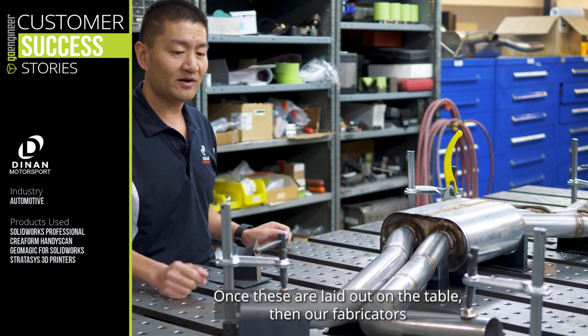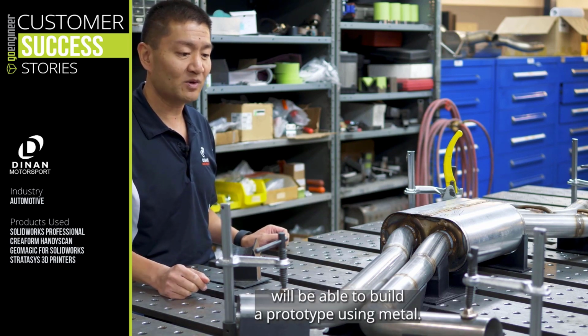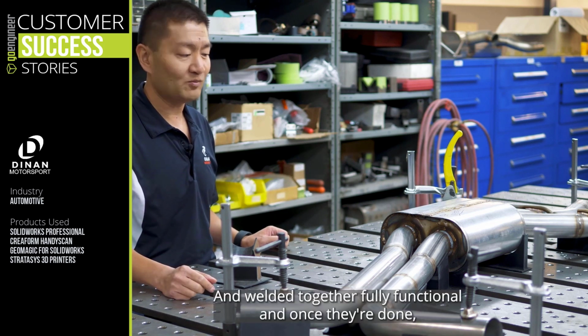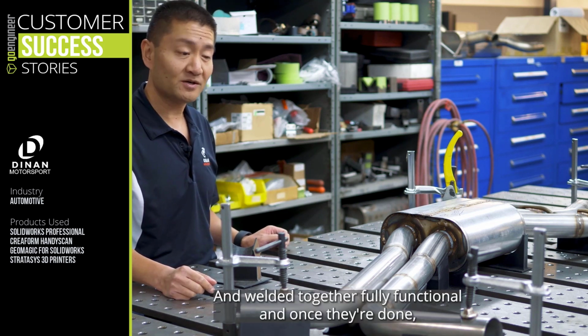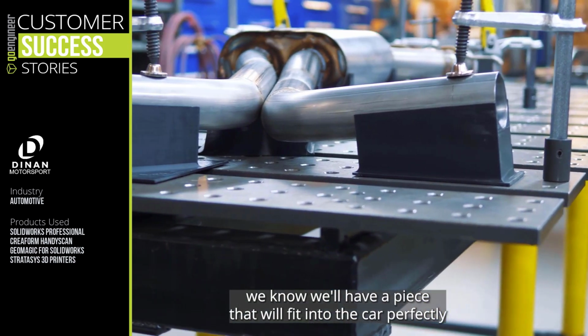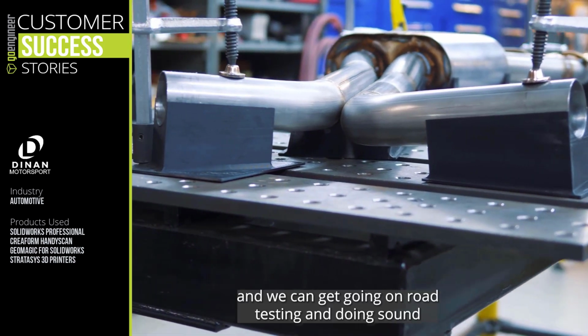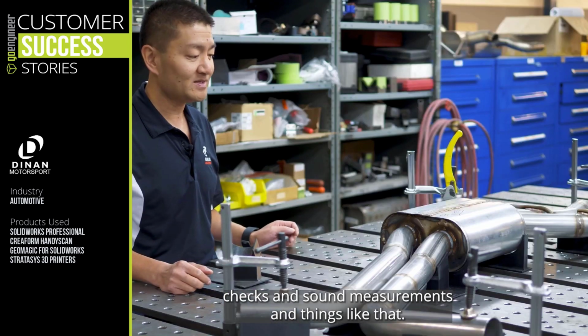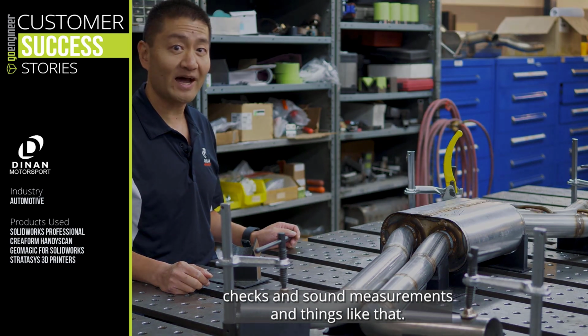Once these are laid out on the table, then our fabricators will be able to build a prototype using metal, welded together, fully functional. And once they're done, we know we'll have a piece that will fit into the car perfectly, and we can get going on road testing and doing sound checks and sound measurements and things like that.